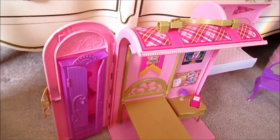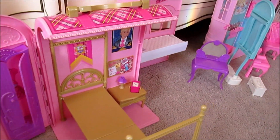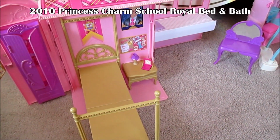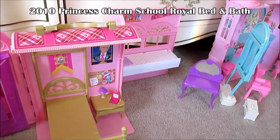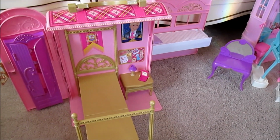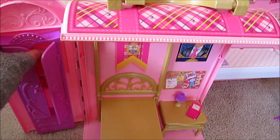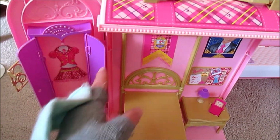So then we have this Charm School bed and bath. I got this with the 2014 Fashionistas bin. It was just kind of part of the lot. We only paid $10 for all of that stuff. The dolls were really nice, and there was tons of clothes, and the playsets were also really nice. I like using this with my Ever After High dolls.